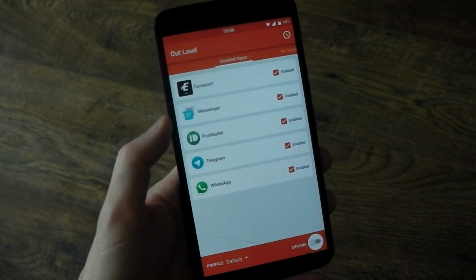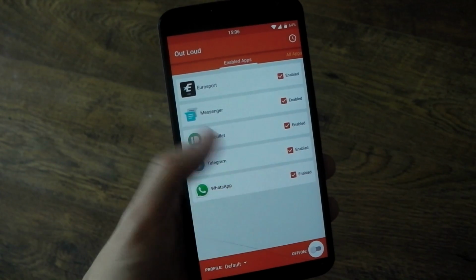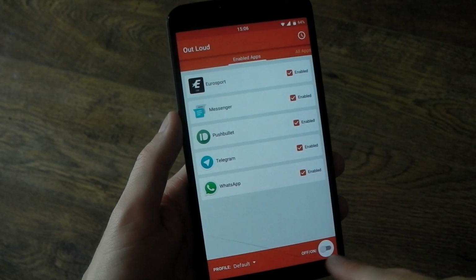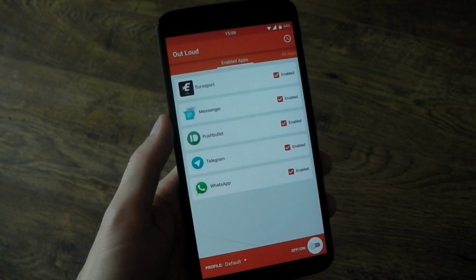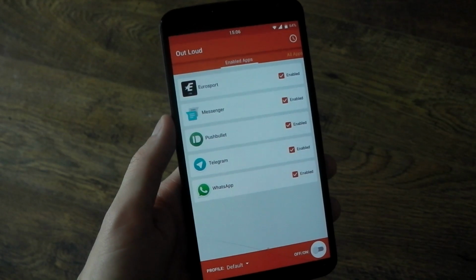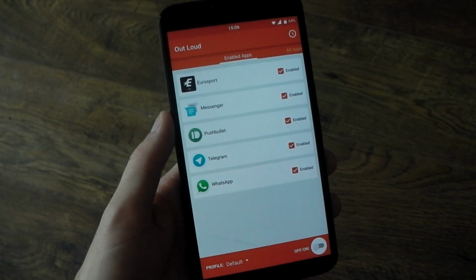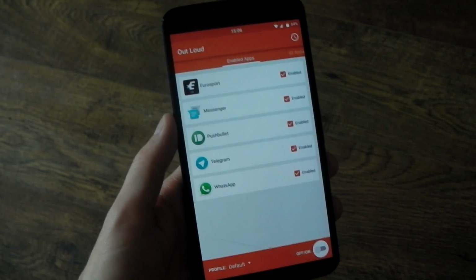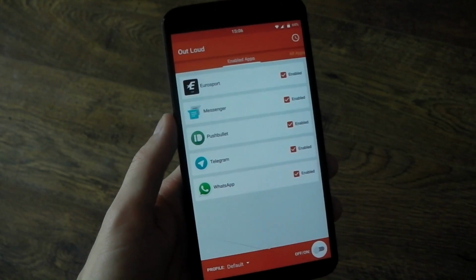The first tab shows you your enabled apps. These are the apps whose notifications will be read aloud. And in the bottom right hand corner you have the service toggle. Now most of the time for me this is off as I don't want the messages read aloud all the time. That can be kind of dodgy. And yes, if you're wondering, you can turn the service on and off using Tasker, which is actually what I do as I only want my messages read while driving. So it does have Tasker integration as well, which is pretty sweet.